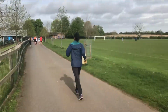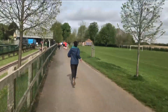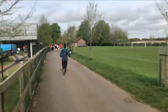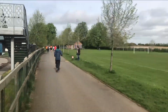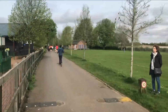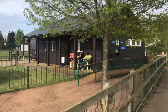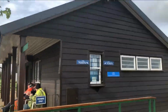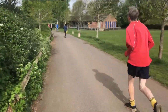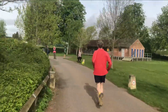So yeah, I've got one more bend and then I'll be going through the finish funnel. For those of you who've not done parkruns before, it's 5k, and you're welcome to jog or run or walk. There's not a great deal of walkers, to be fair, but if you're a confident walker, they do want to encourage more walkers. I like that little ticket booth. Once you finish your 5k, do go through the finish funnel, and I'll show you what to do in just a second. You get a token, which you then get scanned.